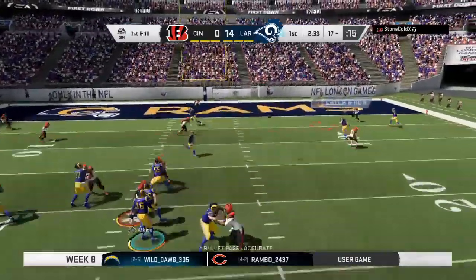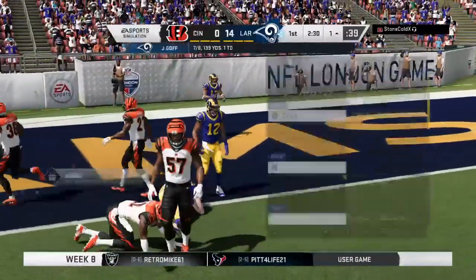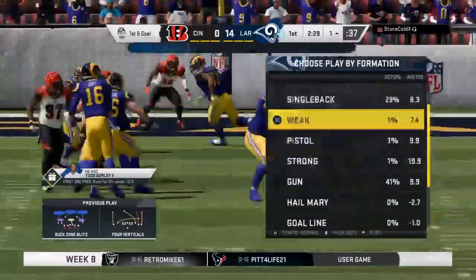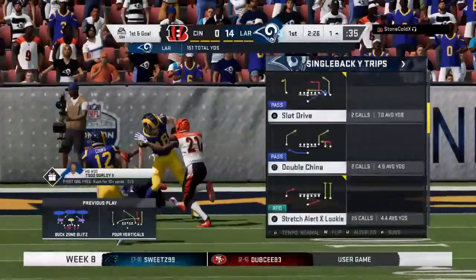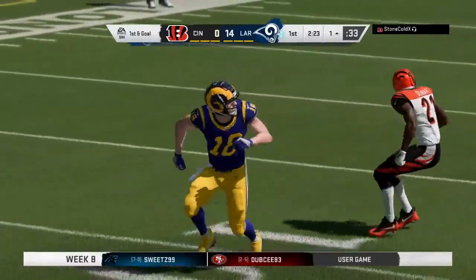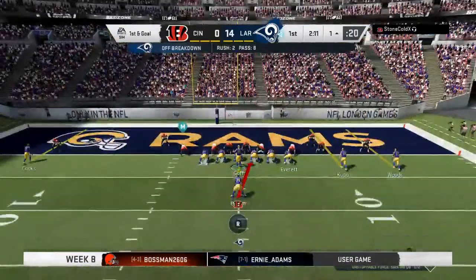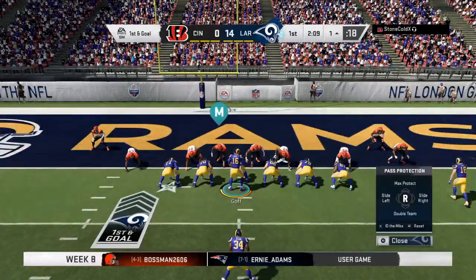From the red zone now, Goff. It's caught. And he can't quite get there. Tackled down at the 1. Another nice gain, 16 yards there at a 1st down again. 2 big plays in succession. Not sure this D knows what hit him, but now they got to get ready.